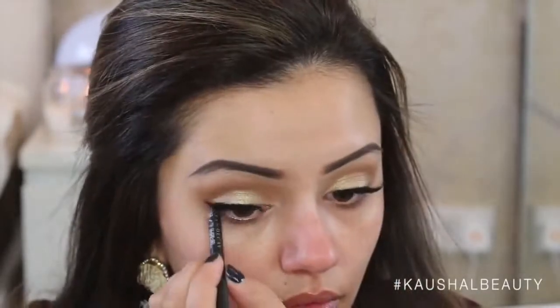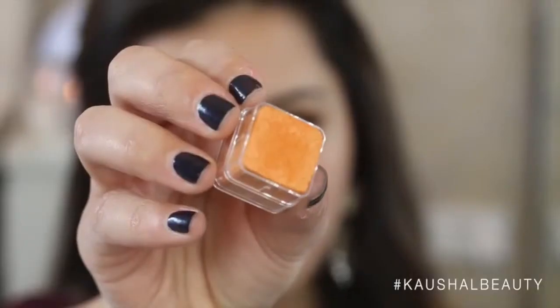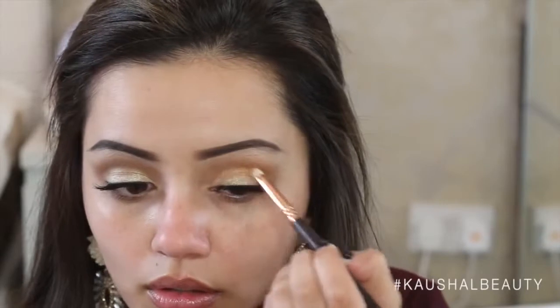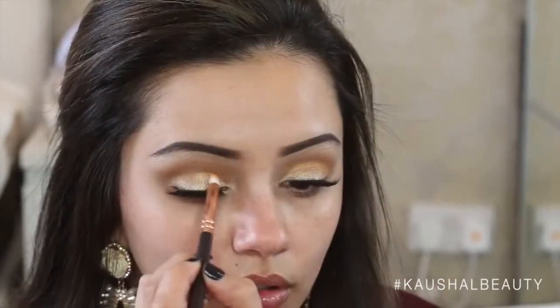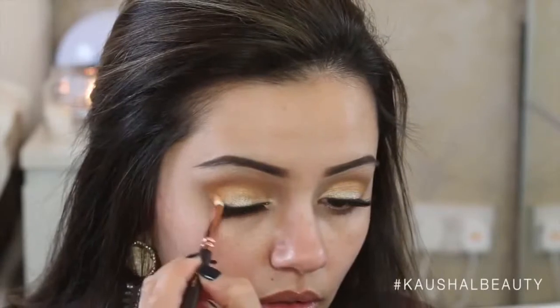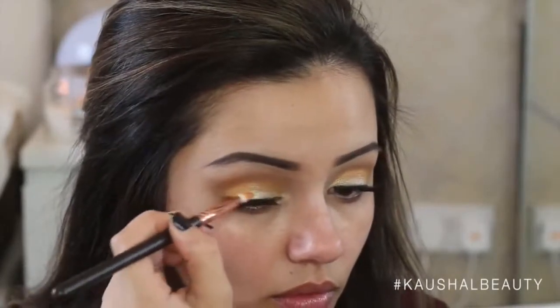Now I wasn't too happy with the eyeshadow, so I grabbed this shimmer cube from the Body Shop and took the orange shade and decided to run that along the crease so the 2 colours were blended in really well. I felt like this little tip and trick that I used to blend the colours worked really well for the final look, and I also decided to add the same colour into the outer corner.